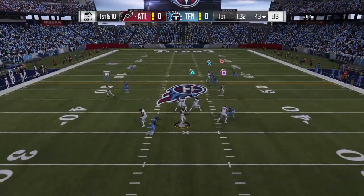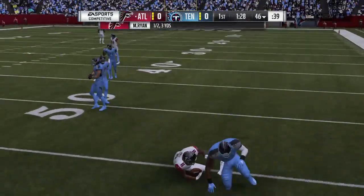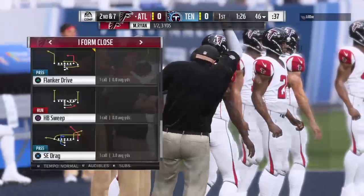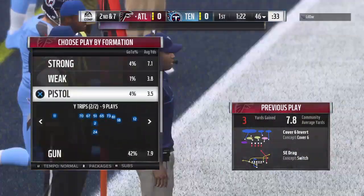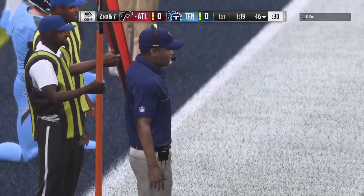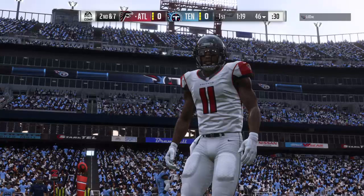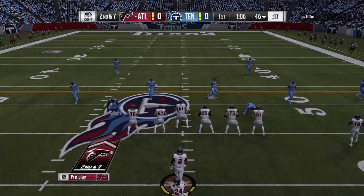They'll throw on first down with Ryan. Caught on the right side by Jones. And he'll be taken down at the 46-yard line. The completion good for 3, and it's second down. That first down completion only netted him 3. 2nd and 7.